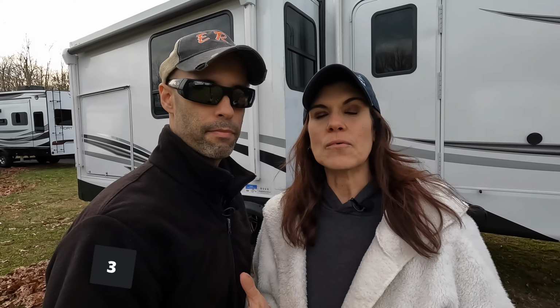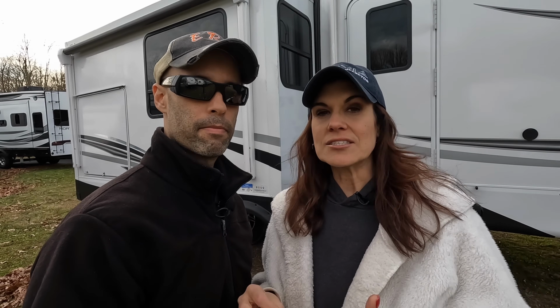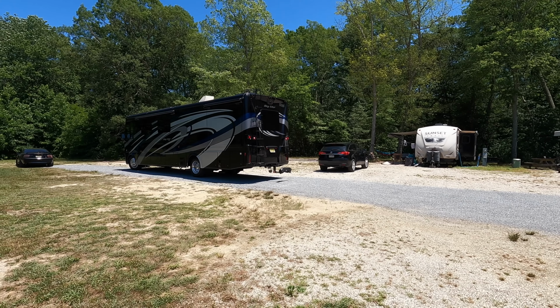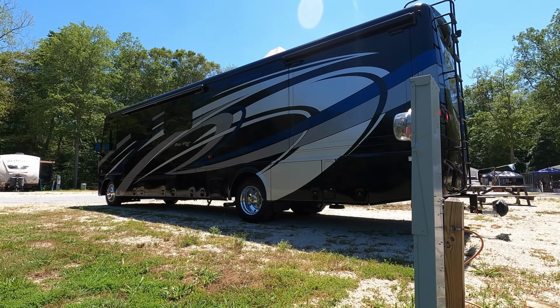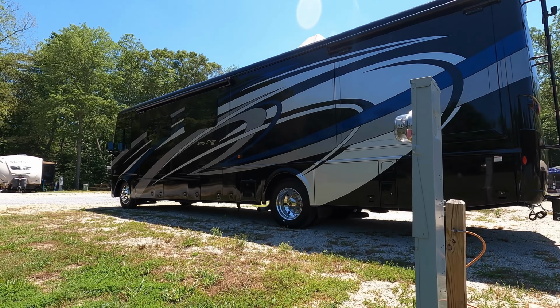Number 3, backing your RV up without spotters. Do people do it? I'm sure they do, using multiple cameras if they're single travelers. Big mistake in my opinion. I would not recommend it. If you are traveling individually and you get somewhere, I would do your best to have a camp host or somebody assist you in backing up so you keep that RV in one piece.